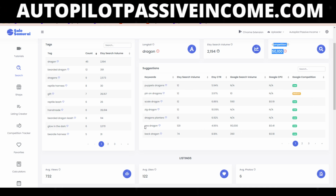Here's an example of the word sea dragon. This is an example of a keyword that I want to tackle on Etsy. Why? Because it gets 129 search volume, and it gets 110,000 search volume on Google, but more importantly, the competition is low, right?